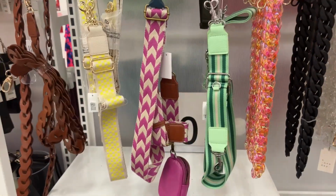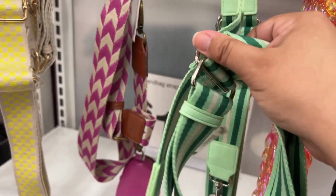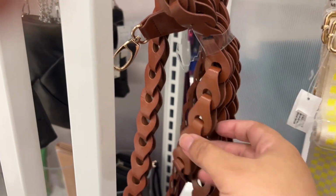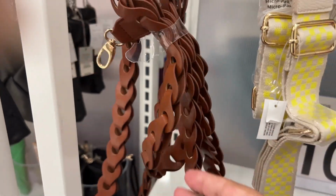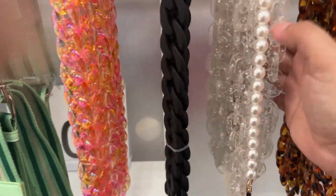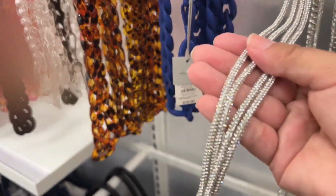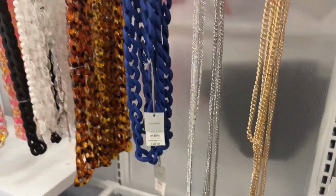Now we're moving on to the straps. For straps, guys, I found so many options. You have the webbing straps in different colors. The color selection is not great, and you can find better online, but webbing straps definitely. They have this one strap here that is faux leather tied and made into a chain. This reminds me of the early 2000s. And these plastic chain straps are so much fun. I really like them, and they will definitely change the look of your bag. And of course the skinny chains here in gold and in silver. How much fun, right?